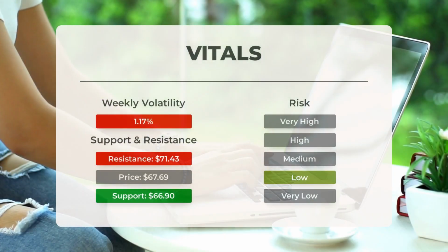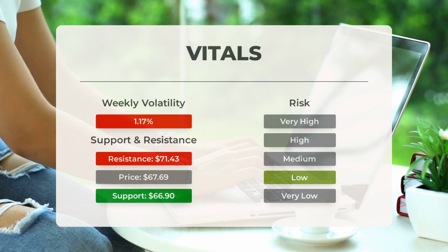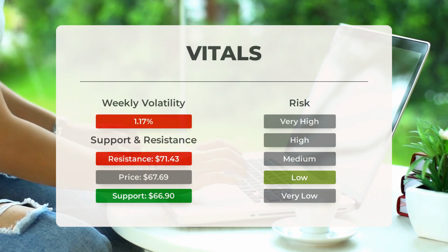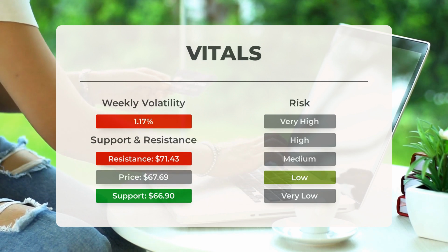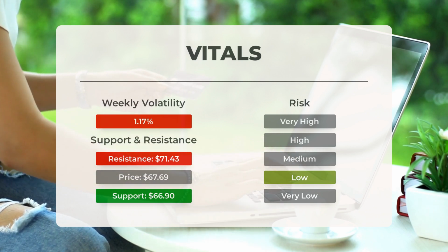Let's talk about support, risk, and stop loss for SCHWAB U.S. Dividend Equity ETF. When it comes to support levels, SCHWAB U.S. Dividend Equity ETF has found support from accumulated volume at $66.90. This level may present a buying opportunity as we can expect an upwards reaction when the support is tested.